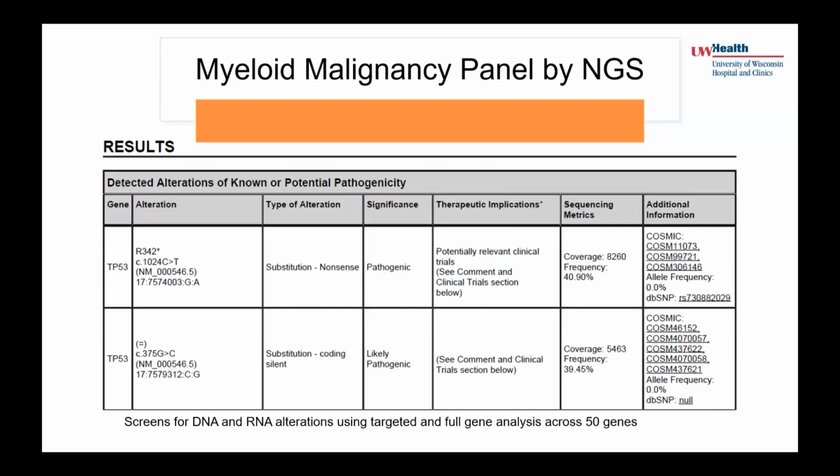Here we also have a myeloid malignancy panel, a next generation sequencing assay, so it screens for DNA alterations and then RNA fusions, and it looks at about 50 genes. So as you can see on here, these are detected alterations of potential pathogenicity. So this first one, TP53, probably sounds familiar to most of you. I feel like that's the one thing they teach you in school that can cause cancer. It's a tumor suppressor gene, so when it stops working, then the tumor is not being suppressed.